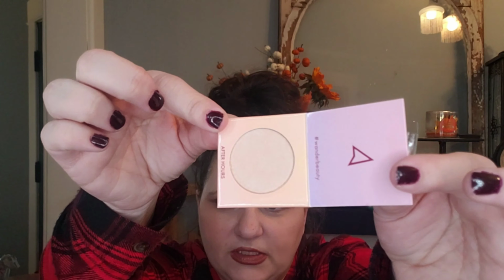Let's see if I can get it open without... Oh, it's got tape. I kind of wish they wouldn't tape them because I'm probably not going to keep this, and now the tape is going to be messed up. But we'll see what I can do. All right. Okay, I did get it. All right, so it's just a little single-use highlighter.